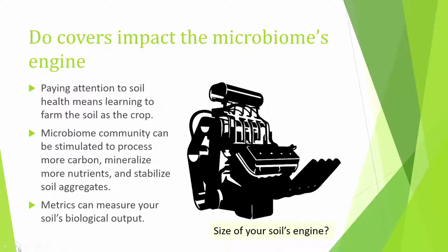That community can be stimulated to process more carbon, mineralize more nutrients, stabilize soil aggregates. That's very measurable, and these metrics can measure your soil's biological output. And getting people to think in this concept of a soil engine, or like measuring your blood pressure or your pulse, measuring these things, you begin to understand the soil's ability to produce.